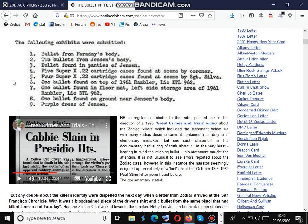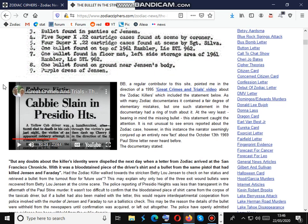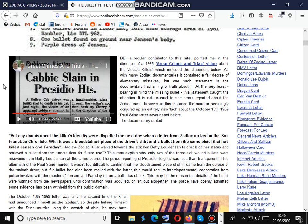That means that only 2 of the 3 exit wound bullets were recovered. What happened to the 3rd one? Now, there appears to be a missing bullet that didn't arrive at the Department of Justice report. Now, this wouldn't really matter and could be put down to a simple error.